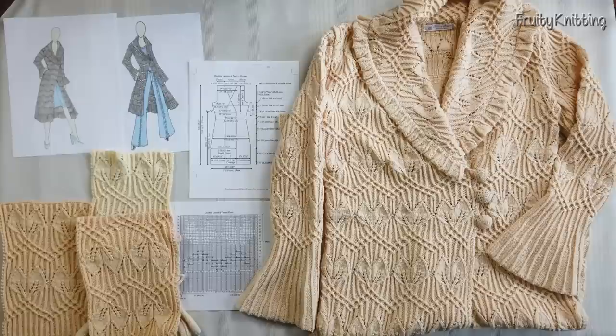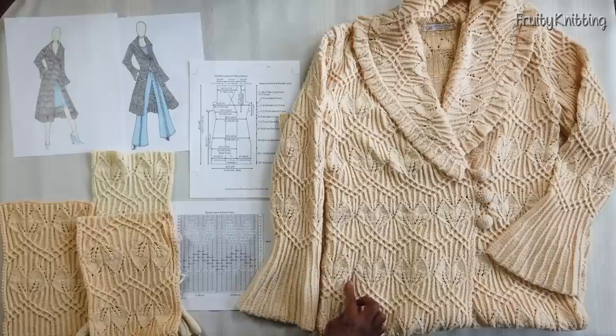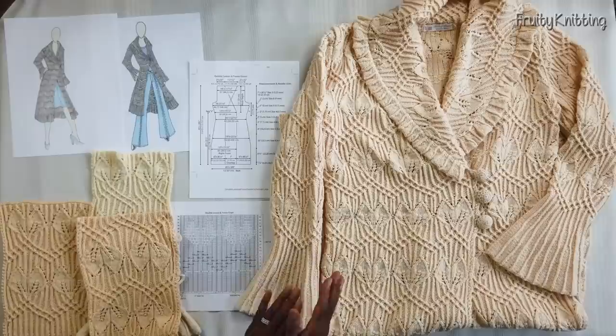So here we can take a look, for example, at how I'm doing the waist, how I'm making the waist come in and shape. And we see that here I have more purl stitches than I have here. Here I'm gradually decreasing them so that everything comes in very gently. We also see that concept here for the bell sleeve.